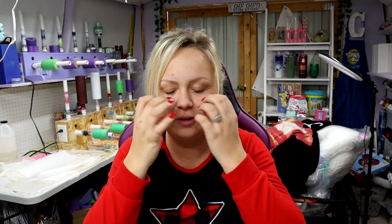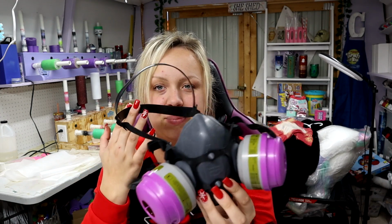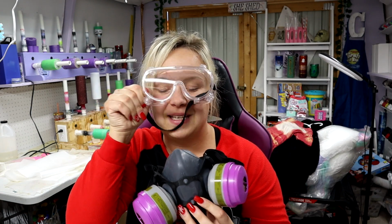My last thing I'm going to point out here is my respirator. I was using just a tiny respirator. I think that was more for spray paint fumes and dust, but this one, it says on Amazon, is good for epoxy fumes. And then I also use eye goggles, because I've been having some issues with my eyes lately. After I epoxy, my eyes get really itchy and they swell up. So I've been using eye goggles as well, and it's been a lot better.